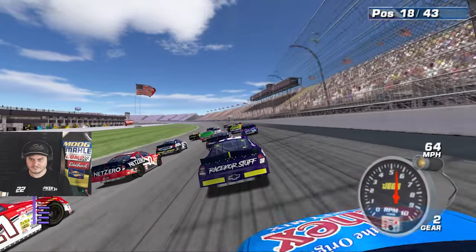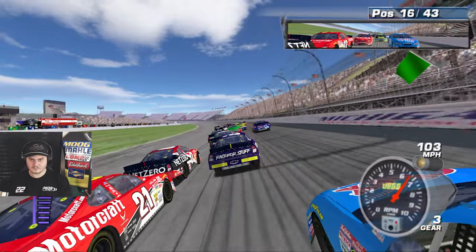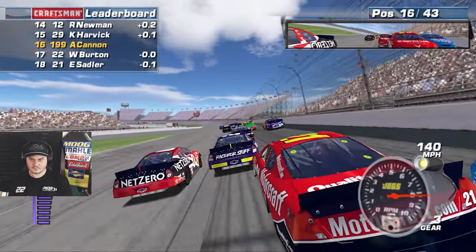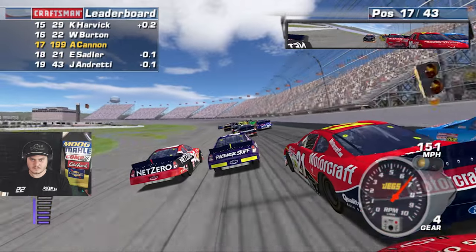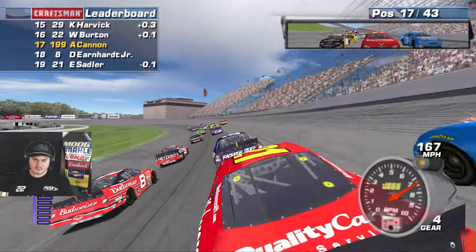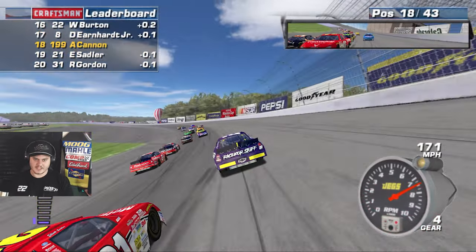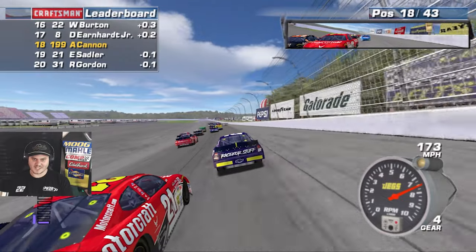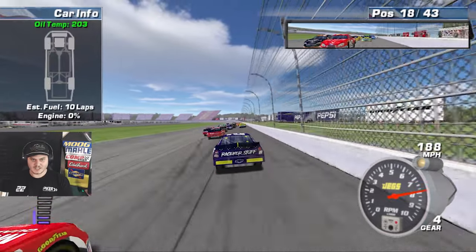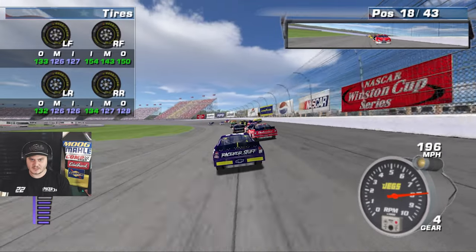Get set. The race is going green. You're three wide. Car low. Clear high. Oh, come on. I can't even stick full throttle car in the low. First set of all turns. Clear. Man. All right, 26 laps, 10 laps of fuel, so definitely gonna stop twice.